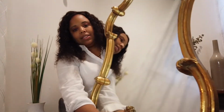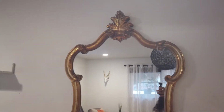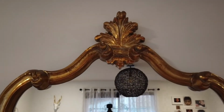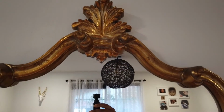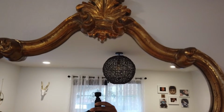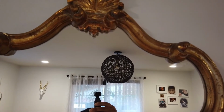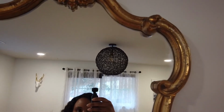So my last item that I wanted to share with you guys is my favorite. Look at this. Look at this mirror. It's kind of heavy. I hope I do not drop it. Look at that. Look at all the detail. I loved it. It's gold, vintage. Oh, this is so pretty.